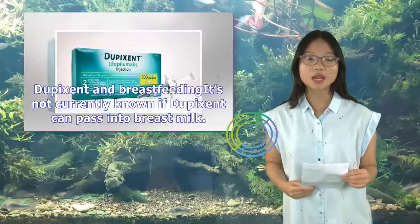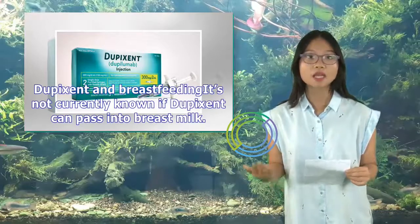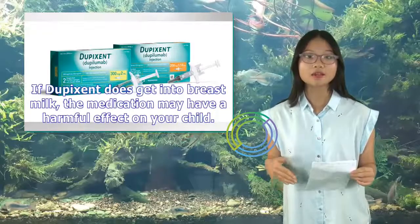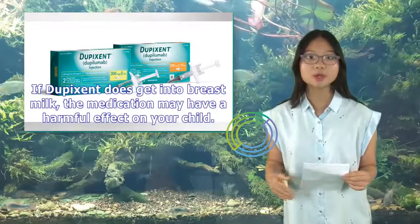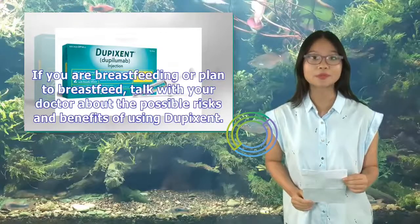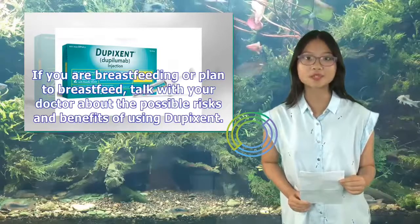Dupixent in breastfeeding. It's not currently known if Dupixent can pass into breast milk. If Dupixent does get into breast milk, the medication may have a harmful effect on your child. If you are breastfeeding or plan to breastfeed, talk with your doctor about the possible risks and benefits of using Dupixent.